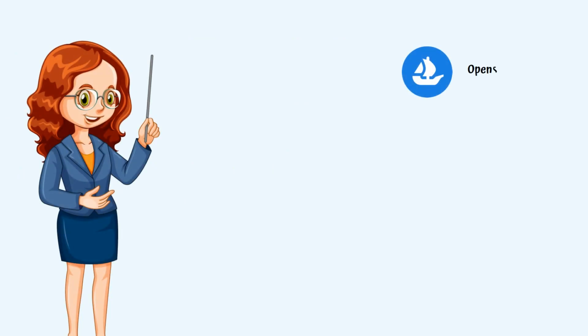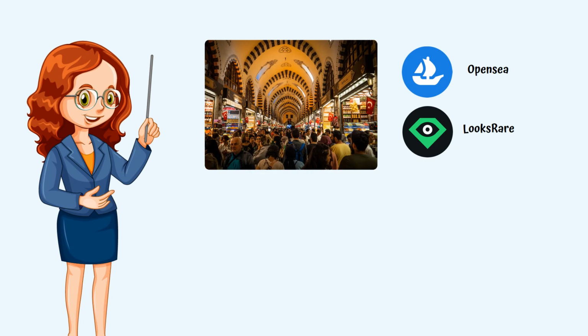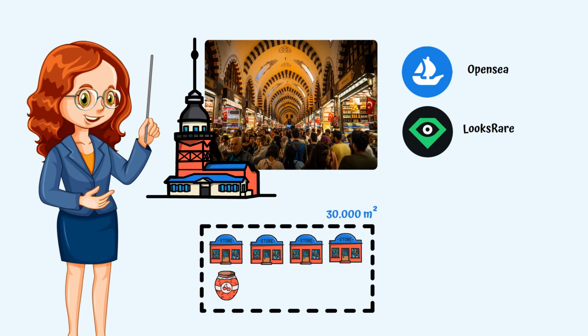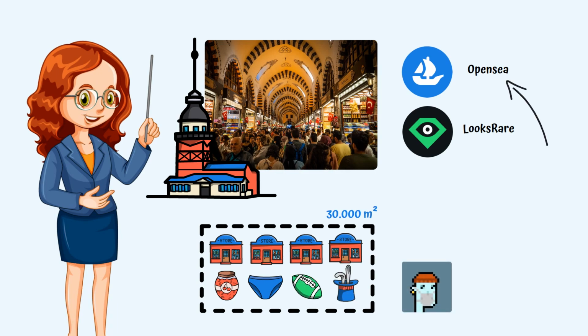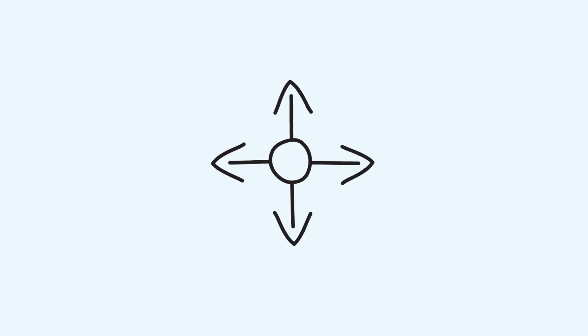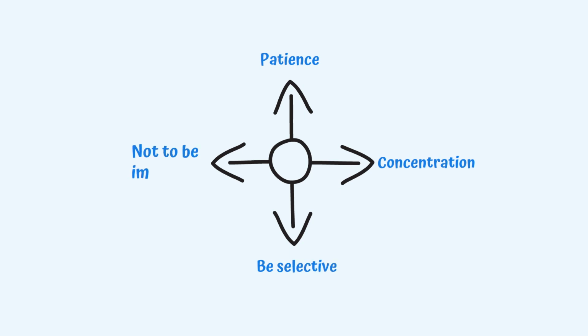The first thing that comes to mind when I think of platforms such as OpenSea or LooksRare is the Grand Bazaar of Istanbul. From a certain perspective, the experience of navigating through the 4,000 stores spread over a surface of over 30,000 square meters, where you can find a huge variety of products, is similar to exploring the biggest NFT marketplaces. I found many similarities in the process of buying a physical good from the bazaar and buying a digital asset recorded on a blockchain, as it is the same with NFT platforms. In both situations, the process requires a lot of patience, concentration, the ability to ignore the almost worthless items, and probably most importantly, not to be impulsive.